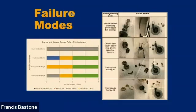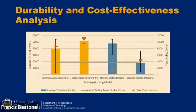But really, even though it was still experiencing these failures, the biggest thing that came out of this was the amount of durability these bushings actually provided, and the cost effectiveness that these bushings provided as well. So as you can see, both the thermoplastic bushings had pretty high durability. You can see the second one we tested actually had the highest amount of durability. That's the bar part of the graph. I know there's a lot going on. The gray line in the middle is the 2-year standard that we compare them to.